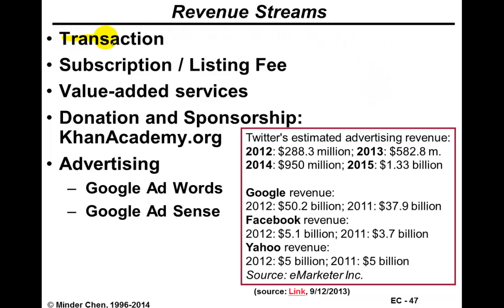The first one, we call it transaction. Basically, through selling product or service, you charge a transaction fee. Amazon, for instance, sells books to you and they charge a transaction fee, or they mark up the product they acquire from publisher and sell it to you to make a profit. And eBay also charges you when someone auctions off an item on eBay. They will charge the seller a percentage transaction fee, maybe 2-3%, roughly.